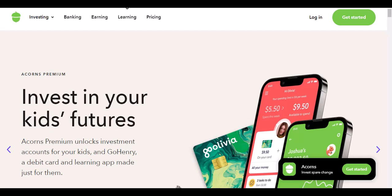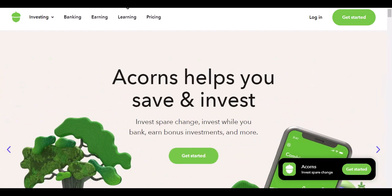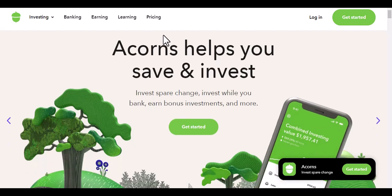Today, I'm going to be talking about how to stop Acorns from taking money. I know that Acorns is a popular app, and it can be a great way to save money. However, there are a few things to keep in mind before you sign up.